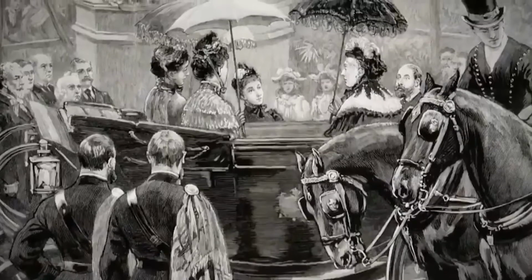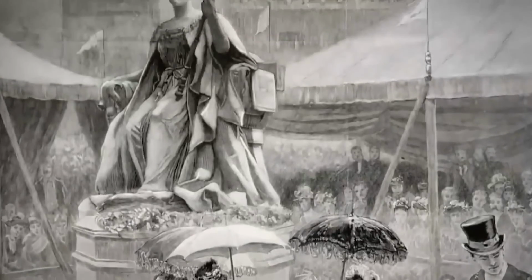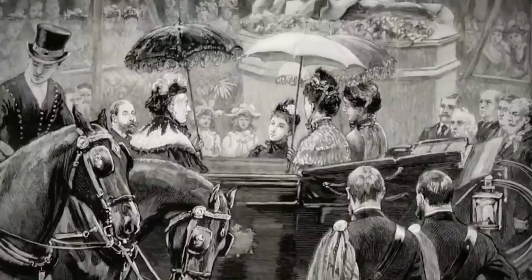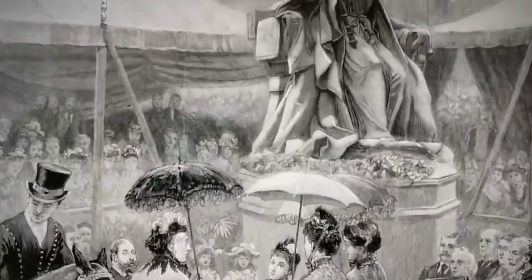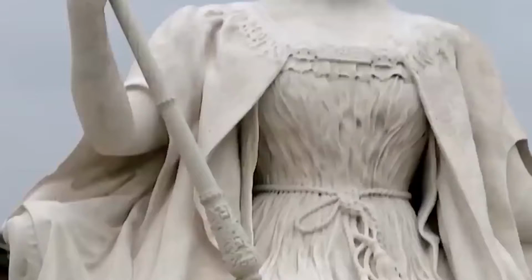Although the statue had been commissioned for the 1887 Jubilee, it was not completed until 1893, on the anniversary of her coronation. Victoria herself unveiled the statue, but would she like it?